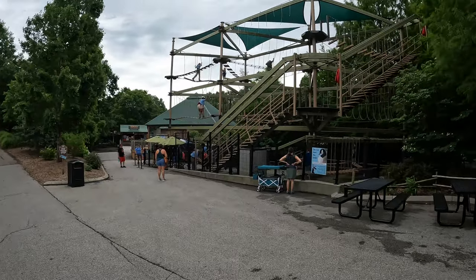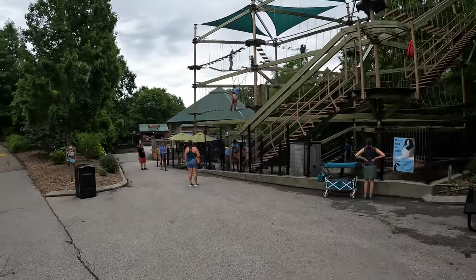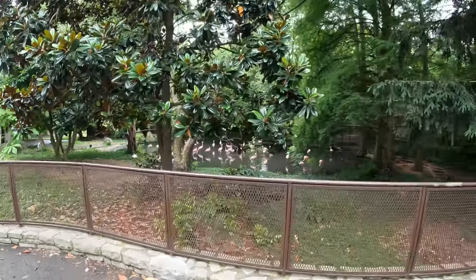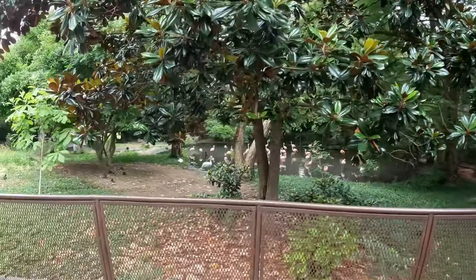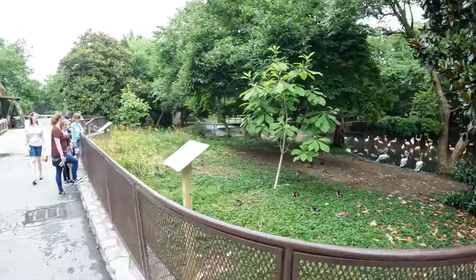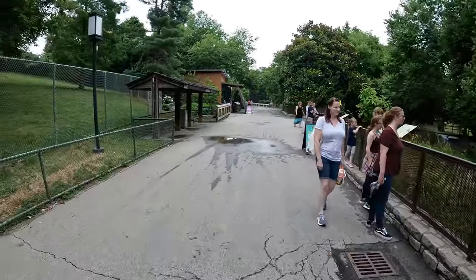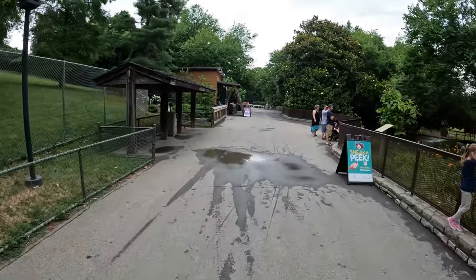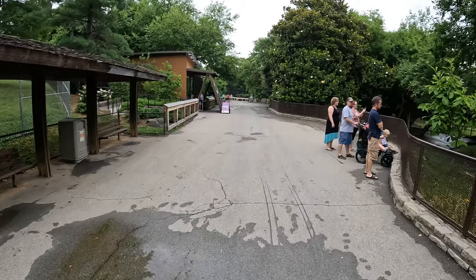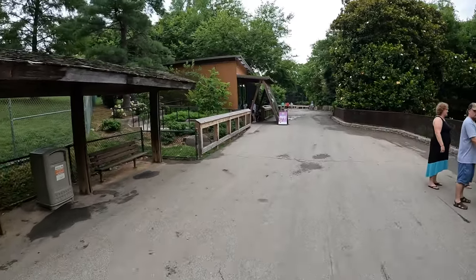Looks like the ropes course is going on. Some people on it. And we got the flamingos out though. Of course, they're kind of always out. Just kind of continuing on the path to the wallaby walkout, or walkabout. Maybe see if the sloth is out too.